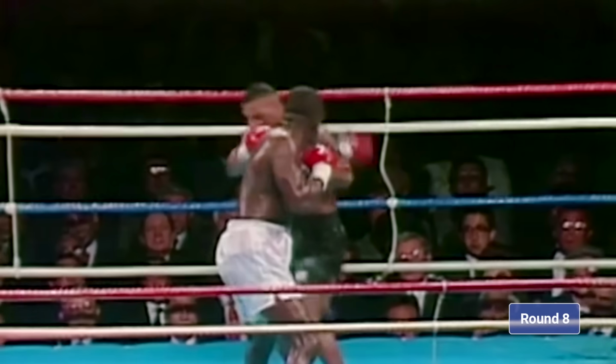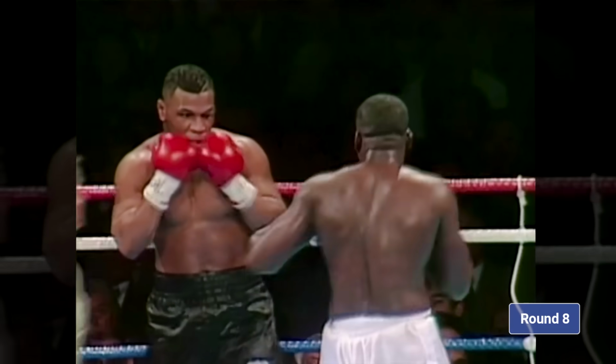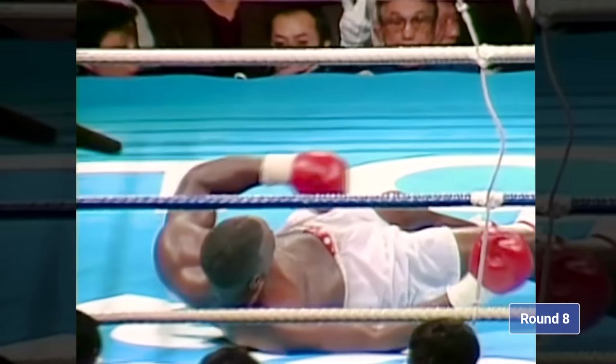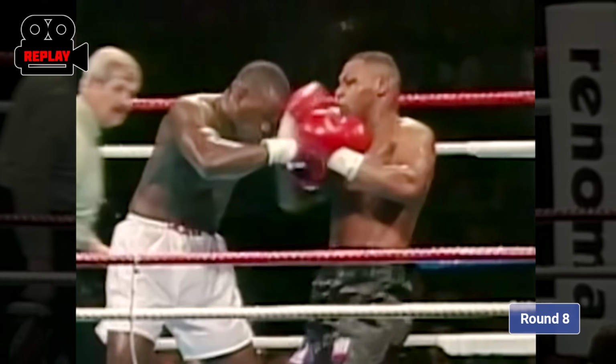Mike Tyson. See it right there, right on top of it, just as I say it. Wow, with the right hand. Looking for that all night. Oh, there's a nice uppercut that time. That drops Buster Douglas. The count's up to 2 and 3 and 4.